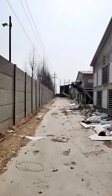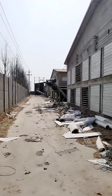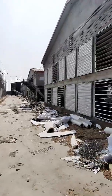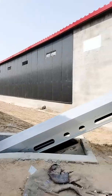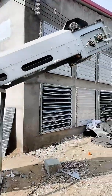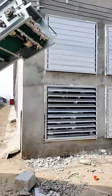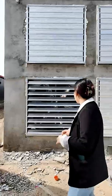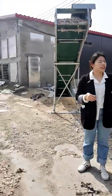Okay, for now the automatic manure cleaning system introduction has been finished. Now, let's introduce the ventilation cooling system.